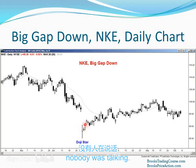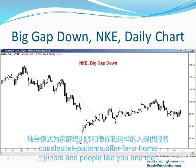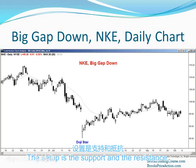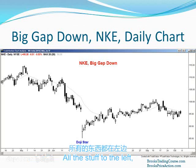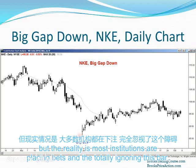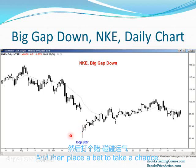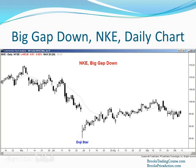Nobody was talking candlestick patterns. Candlestick patterns are for home traders, people like you and me, and they're part of the setup, but they're not the setup. The setup is the support and the resistance, all the stuff to the left. The signal bar is the doji pattern, but the reality is most institutions are placing bets and they're totally ignoring this bar. They don't care. They just are interested in whether or not the market is down to a support level. And then they place a bet. They take a chance.